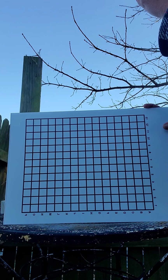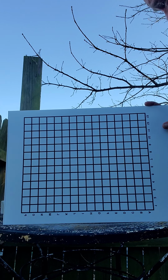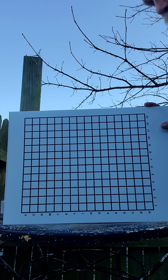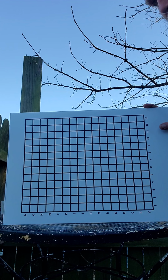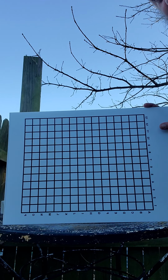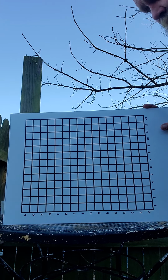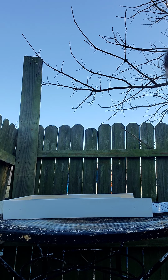Now, usually 1% of mites to bees is not a bad ratio. There's going to be some around. It just kind of comes with the territory. If you get up into the 3% range, there are some things that you can do to get rid of them so that they don't hurt your population of bees. But like I said, we'll get into that later. I'm going to slide that back in there.